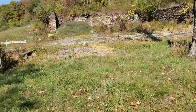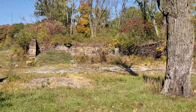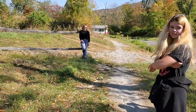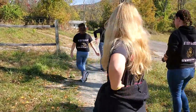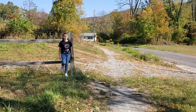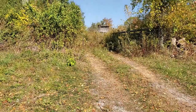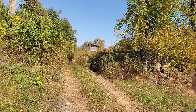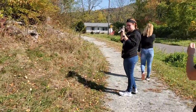That tree's pretty. Some kind of old foundation right there. So today's an adventure photo shoot, scavenger hunt kind of thing. It's kind of like an extraordinary sister day. There's some kind of little old building up in there too, but I don't think that's part of the trail, since it says posted private property. We probably ought to not go up there.